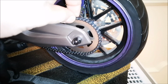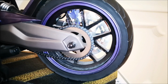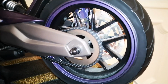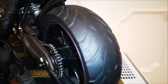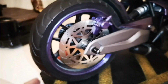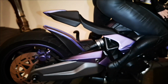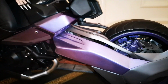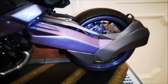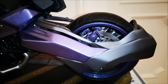The chain here is also metal. This is metal. Really cool. You can see all the details here. So XM really didn't spare any details here on the design of the motorcycle. It just looks super cool. Really great design. Love it. I'm not a motorcycle fan by any means, but if I had one of those, I would definitely also want to go for a ride with it.